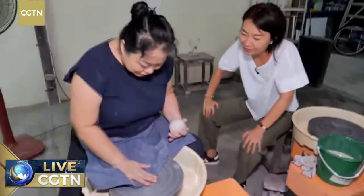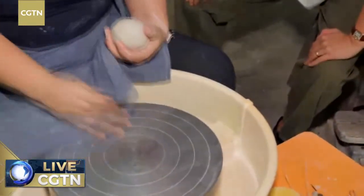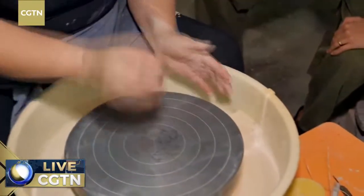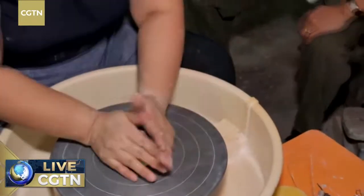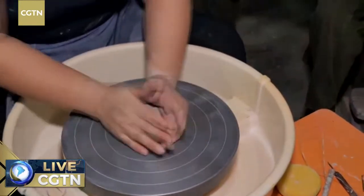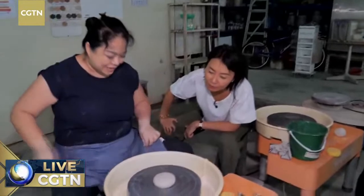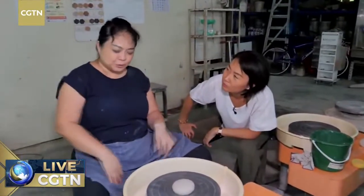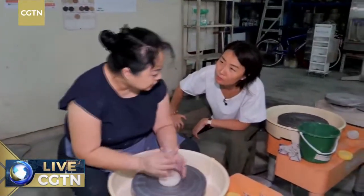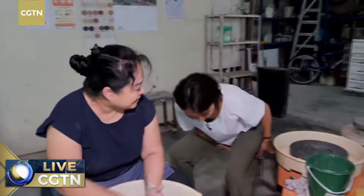The clay needs to be dry, so that the clay will stick to the clay. So you press in the center. Is this clay from this area? It's from Australia. It's a white stoneware clay. It's quite similar to porcelain, but the ingredient is different, not like a pure kaolin clay.